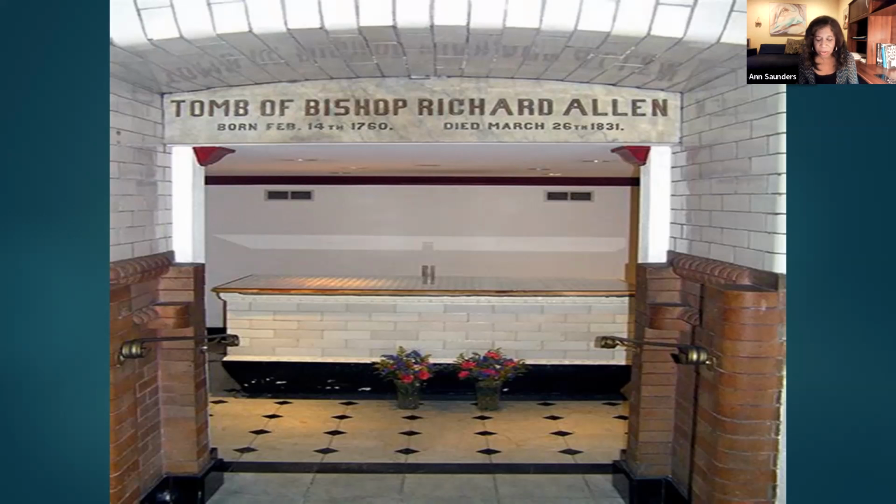The inscription on the tomb reads, "He was instrumental in the hands of the Lord in enlightening many thousands of brethren, the descendants of Africa, and was the founder of the first African church in America." Mother Bethel was also a stop on the Underground Railroad. And this concludes our mini tour.